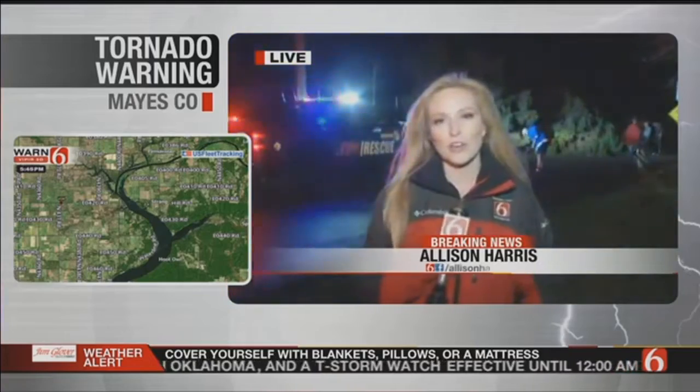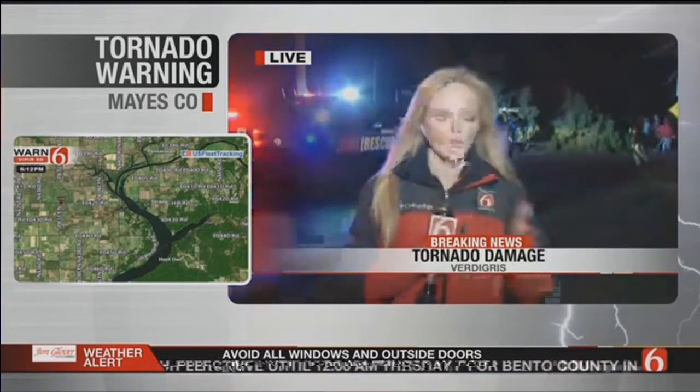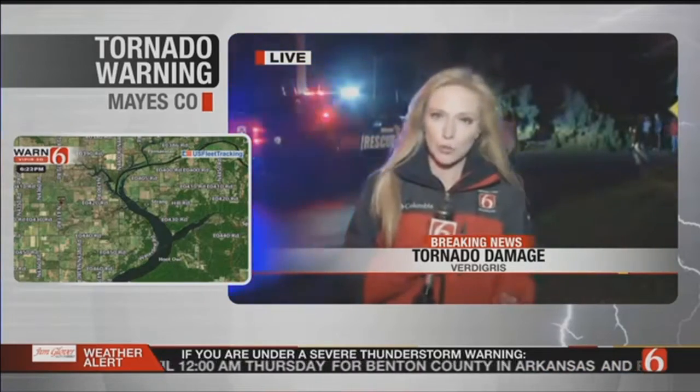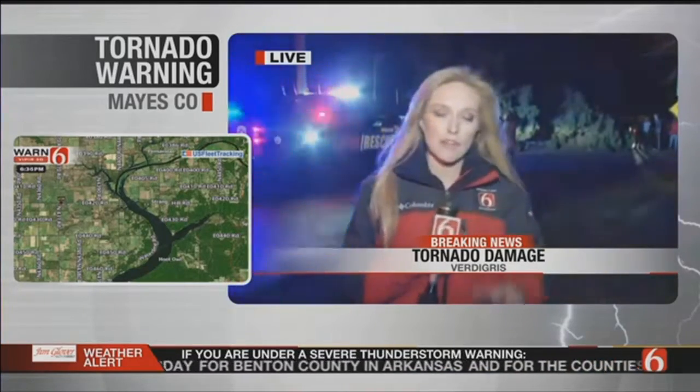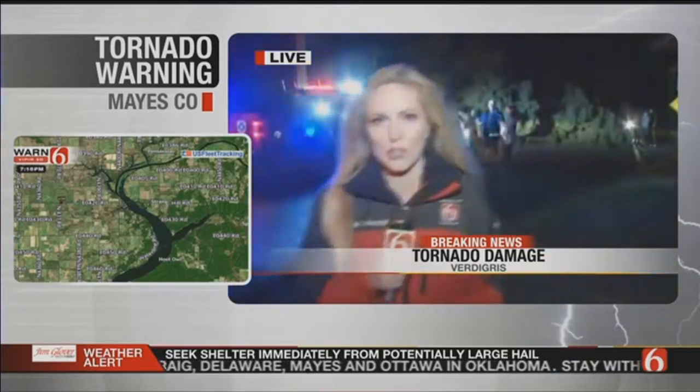Well, Scott, the good news here is there are no injuries reported. In fact, we're seeing relatively minor damage compared to what we're seeing in some other areas. Here, we're hearing about roofs that have been damaged, fences that are down, trees, and it's affecting just a couple neighborhoods that are close by. We're just north of 266 in Verdigris. I'll show you behind me.